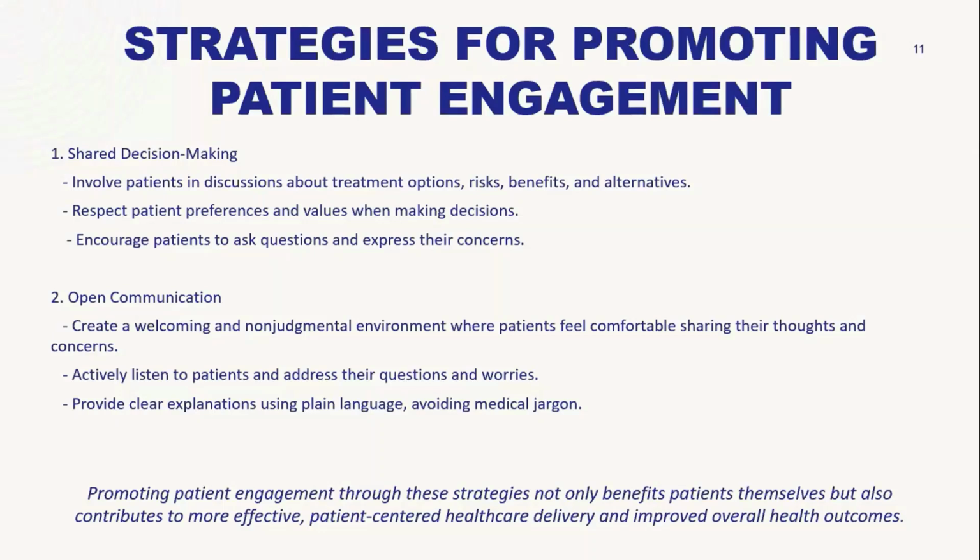We should encourage them to ask questions and express their concerns throughout our interactions with them every time we see them.